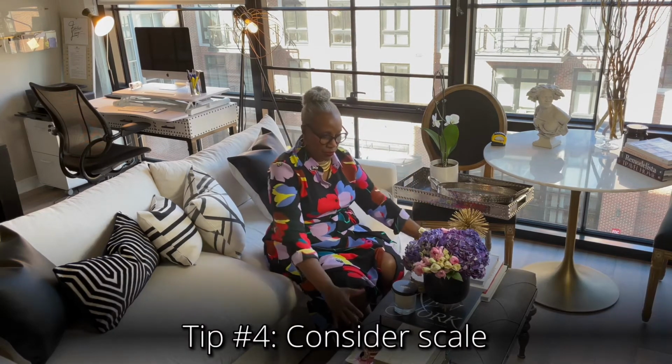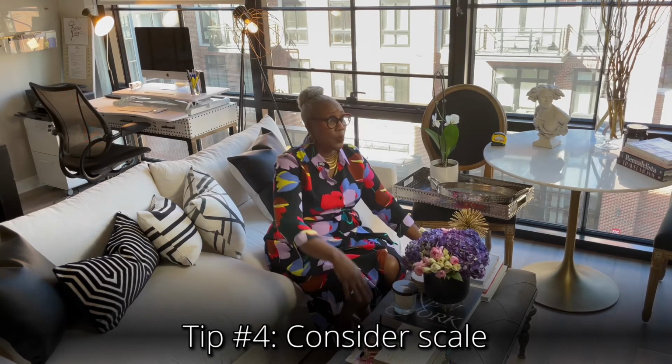Now, rule number 4 is you want to consider scale. You want to think about the size of your table. You don't want anything that's too tall that's going to obstruct the view, because I have a television here. But if you're in a formal living room, and I know a lot of people don't have those anymore, you don't have to worry about obstructing the view. You could go with something taller and grander here if you wanted to. So that's something to consider too.